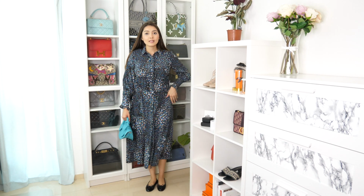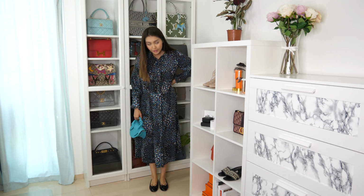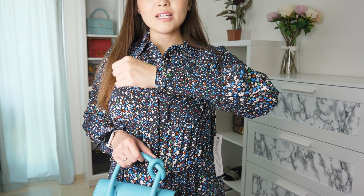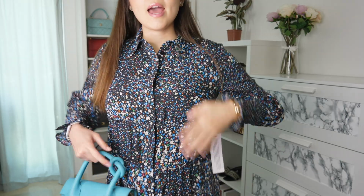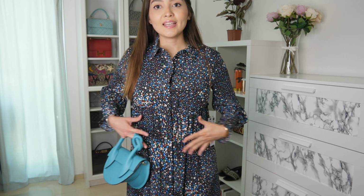I'm also pairing this dress with the classic Chanel flats. I have them in black color. It has some very nice detailing on the sleeve, and here on the waist area I feel like I need to add a belt in here.